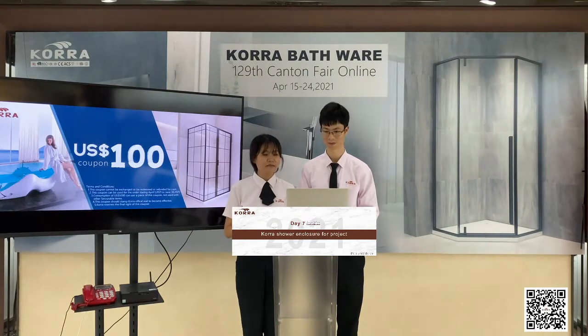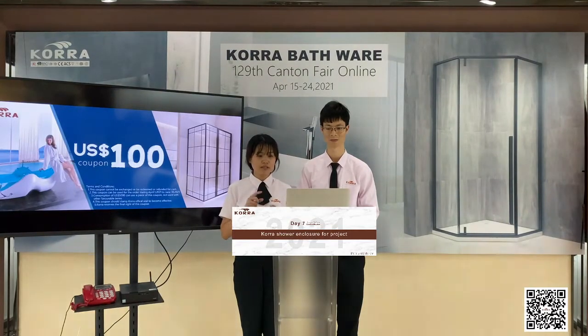Of course. From day 1 to day 2, new shower enclosures and hot-sell shower enclosures will be brought to your eyes. On day 3 to day 4, we will present another of our main products, bathtubs. Then from day 5 to day 6, we will show you our massage bathtubs. The next 2 days, day 7 to day 8, are our gorgeous shower enclosures, the steam room. And day 9 is our shower panel. Finally, on the last day, you will have a visit to our shower enclosure workshop and laboratory.